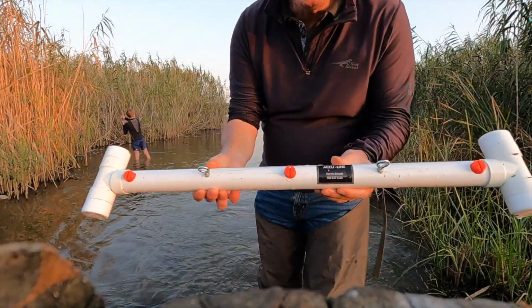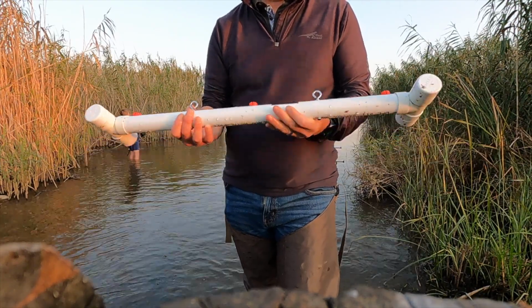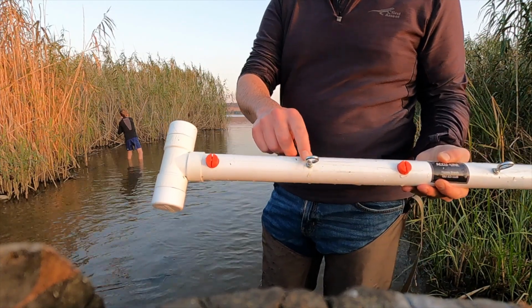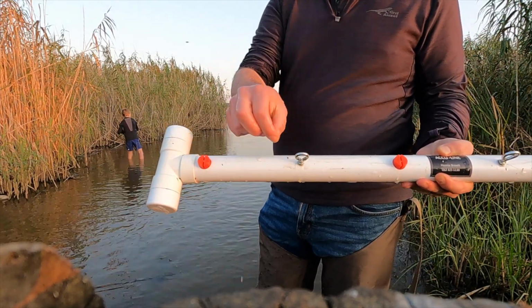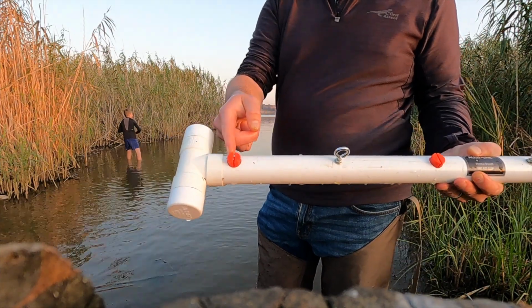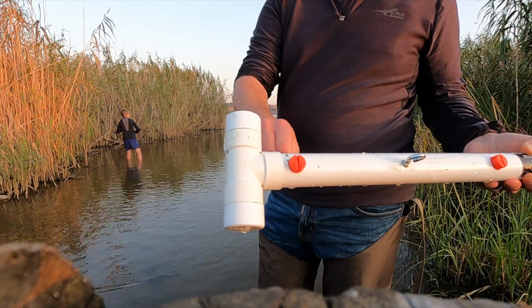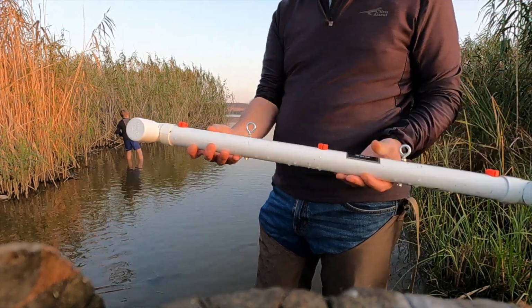Okay, here's the Accu-Line. You can contact Hennie Breedt, he makes these. So basically, when you take the bait boat out, your line goes through here, and then when you're done, you just clip it into these little red clips, and then effectively it acts as a backlit.